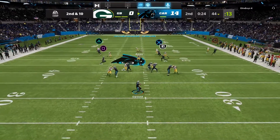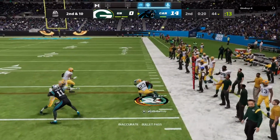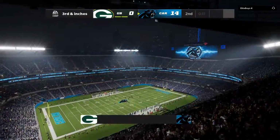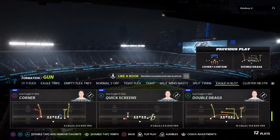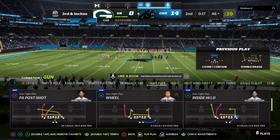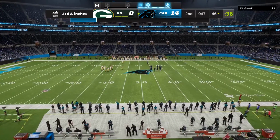Now Darnold. He'll get this to McCaffrey out of the backfield. And he'll take it down shy of the 45 at the 46. Now the Panthers going to signal for their 3rd and final timeout as they'll stop it with 17 seconds to go in this first half of action.